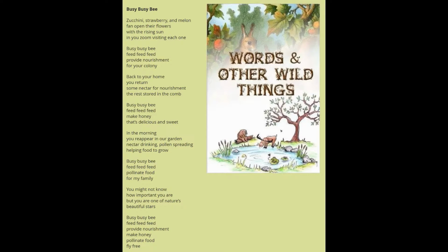Back to your home you return, some nectar for nourishment, the rest stored in the comb. Busy, busy bee, feed, feed, feed, make honey that's delicious and sweet. In the morning, you reappear in our garden, nectar drinking, pollen spreading, helping food to grow. Busy, busy bee, feed, feed, feed, pollinate food for my family.